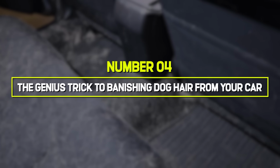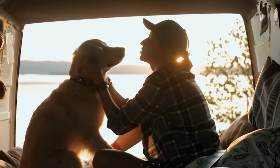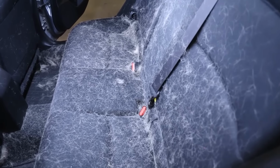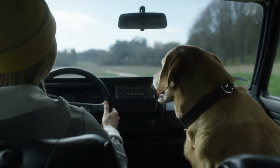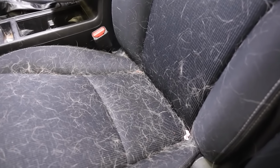Number 4. The genius trick to banishing dog hair from your car. Let's talk about something every dog owner knows too well: the never-ending battle against dog hair in your car. We love our pups, but their fur? Not so much. But here's a simple and surprisingly effective hack that will change the game. Rubber gloves. Here's what you do.